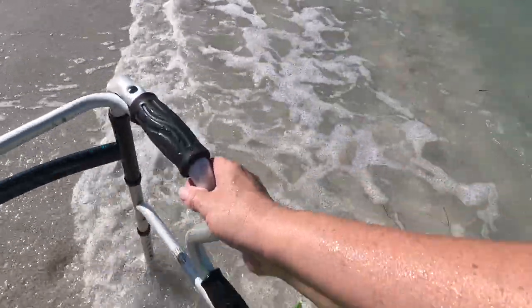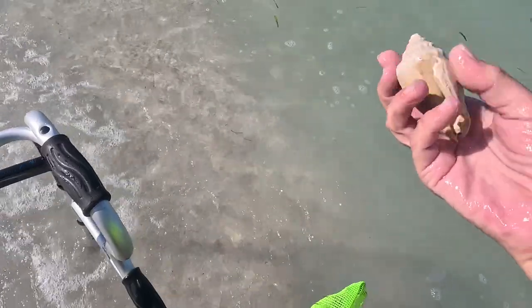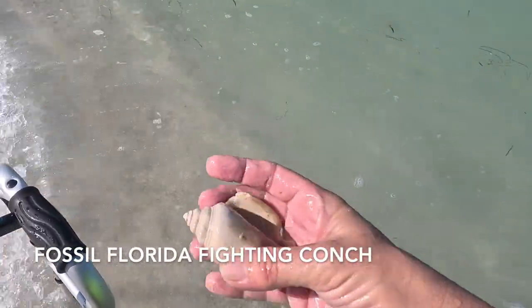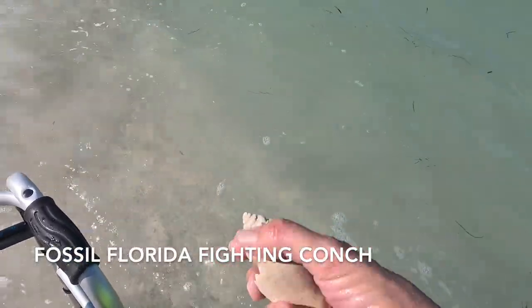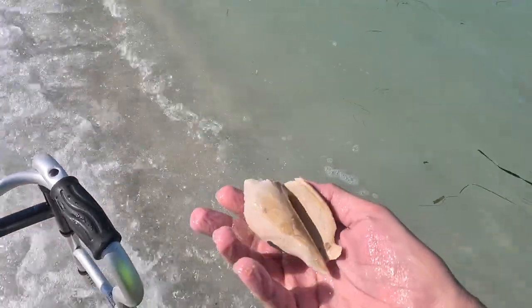This is one of those places I want to snorkel and dig. Oh, come back. What have we here? Ooh. An old fighting conch. Started off knobbed and now it's knobless. That's cool.